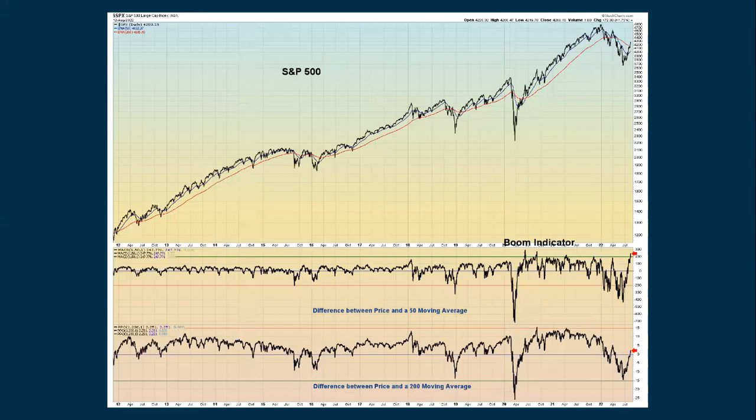Here's an indicator I haven't shown in a long time. I was showing it when we were going down, but this is the Boom indicator. This is how far away we are getting from the 50-period moving average. We're starting to move away from that pretty quickly. And a lot of times this will signal some kind of a top.